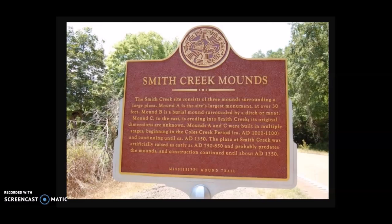Mound A, the site's largest monument at over 30 feet tall. Mound B is a burial mound surrounded by a ditch or moat. Mound C to the east is eroding into Smith Creek. Its original dimensions are unknown. And it says mounds A and C were built in multiple stages beginning in the Coles Creek period about 1000 AD. But you're going to hear a little bit later in the video that occupation here goes back at least 2,300 years, maybe more. And also at the end of the video, I'll show you maybe evidence of other mounds here.